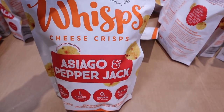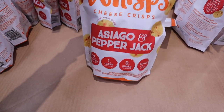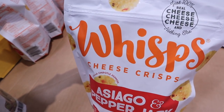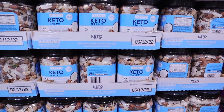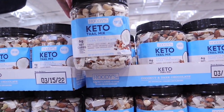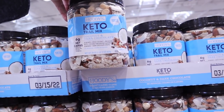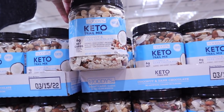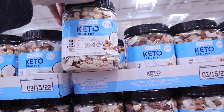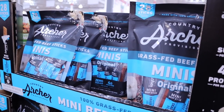More of the wisps. This is the Asiago and Pepper Jack large package, 9.5 ounces. $9.99. Another keto item. This is going to be $13.99. It is going to be six net carbs per serving. It's going to have almonds, dried coconut, macadamia nuts, macaroon flavored almonds, and dark chocolate drops. Archer beef sticks. We have these at Sam's. I can't remember how much they are, but here they're going to be $14.99. We're finally heading out. We have been in here for hours at this point.